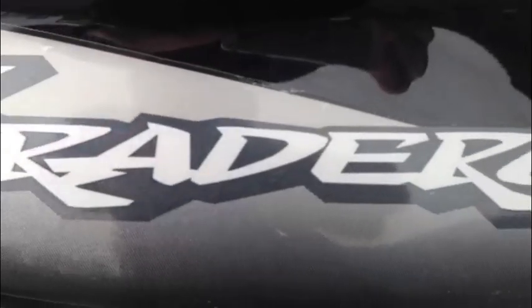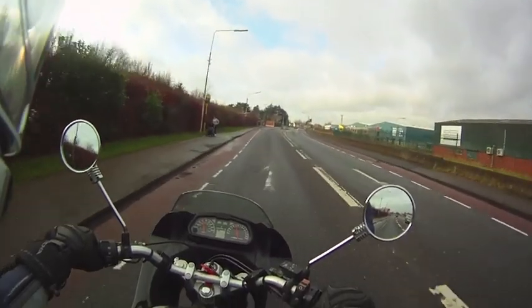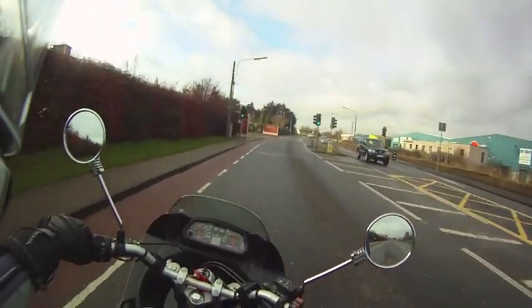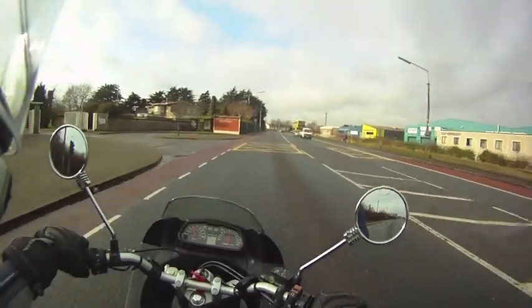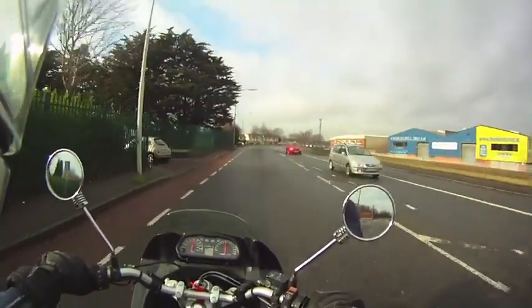Today I'm going to hit you with some knowledge, to do a review on the Honda Varadero XL 125. It's a pretty good bike. I'd recommend anybody to get it, especially if you're a learner or you're thinking about getting into biking. I think the 125 Honda Varadero is pretty good, although other bikes would also stand up to scratch.